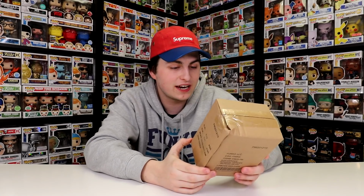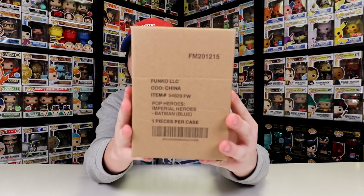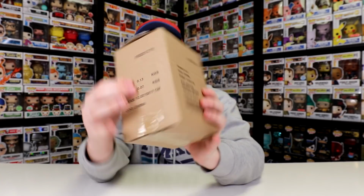Alright guys, so next up we're going to be doing this one right here. Now this one is an amazing character, and I've actually never seen this one in person, but I really am excited to check this out because for some reason they shipped it in a bit of a bigger box. Now usually if they were to ship a pop in something like this, it would be because it's got a protector, but for this one I don't think it is in a protector, so it's kind of weird why they did, but I'm not complaining because it is a little bit nicer than the normal shipper.